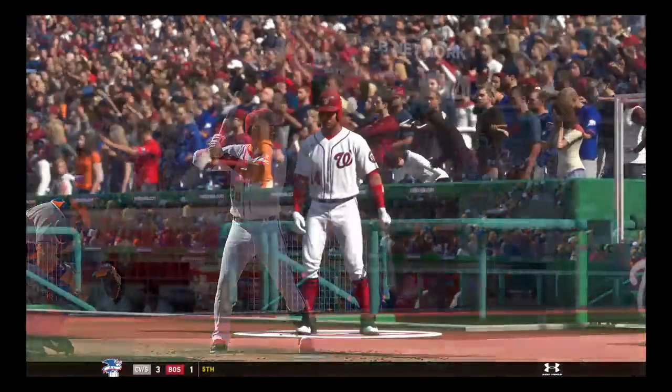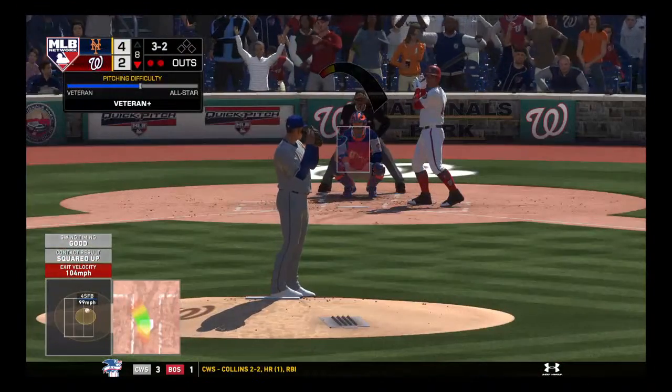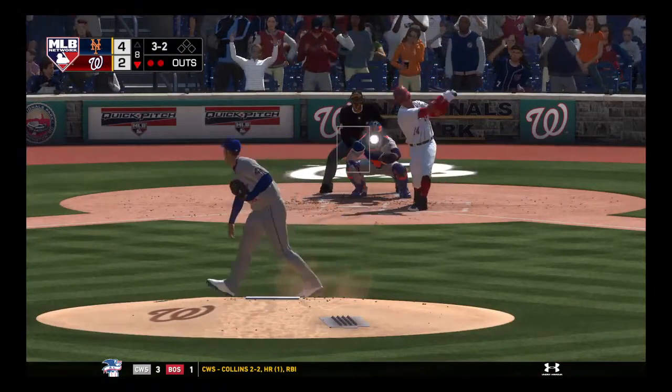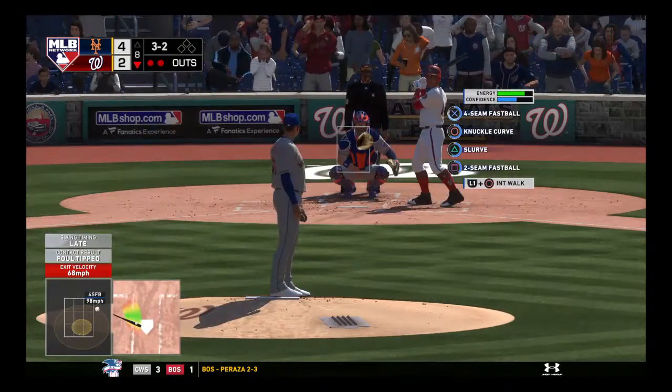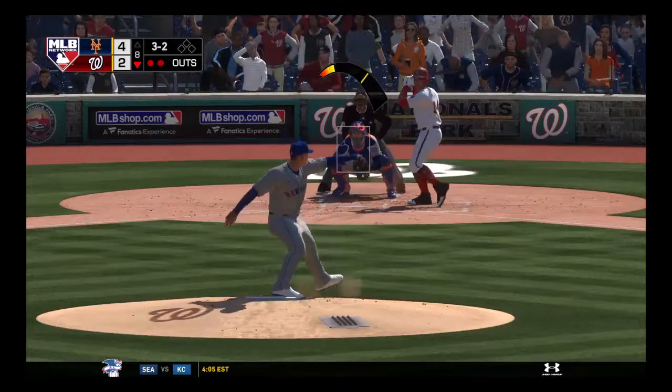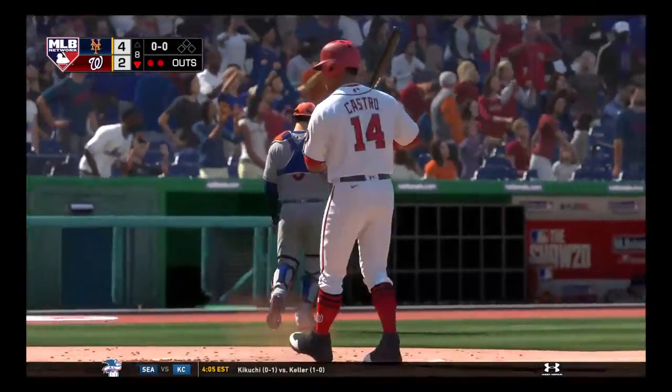That's not an easy pitch to get to. That upper 90s fastball, up and in. I think he ambushed him right there. He must have been looking for it. And it's fouled away. Payoff pitch one more time. Frozen on strike 3 for the final out of the inning.